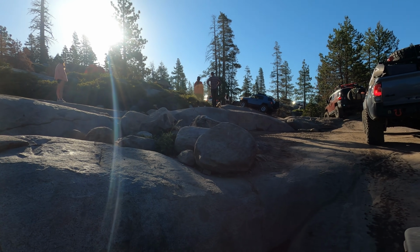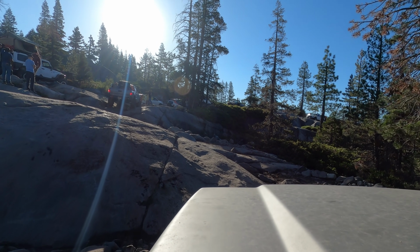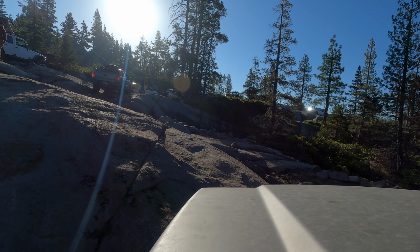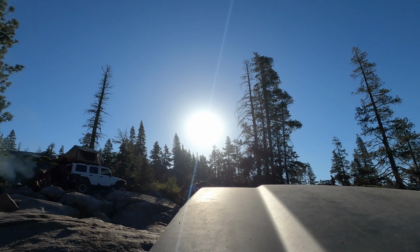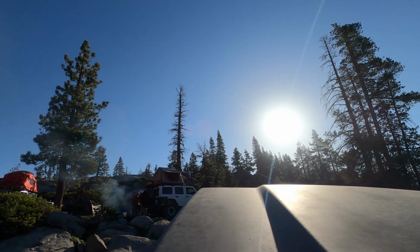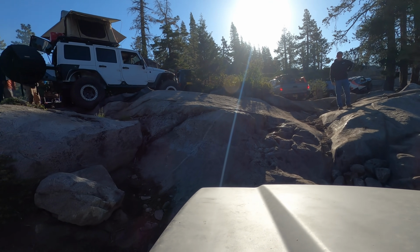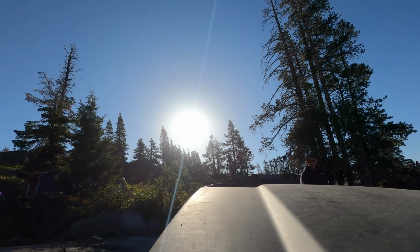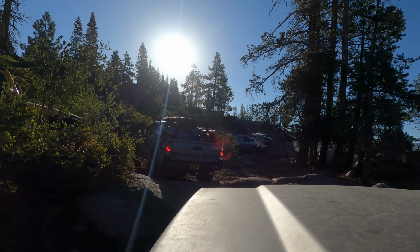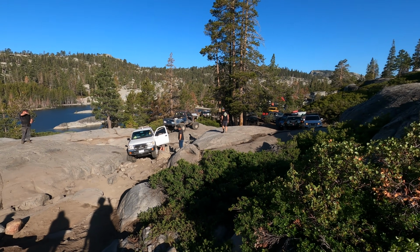Right out of camp here, it gets you started right away with a pretty hard section. It's over some big rolling boulders. The morning rush hour getting out of Buck Island is pretty impressive, but if you've got to be stuck in traffic, there's really no better place to be.